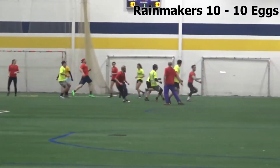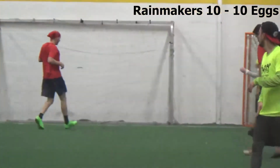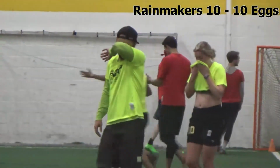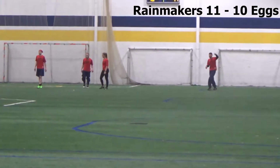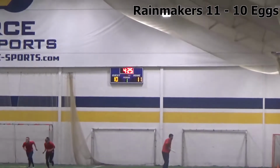Oh! Everybody in the same spot. Now to Dutch in the front cone. That is the lead for Red. And now with the pole, we got 4.5 minutes left.